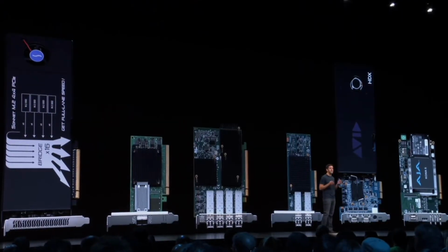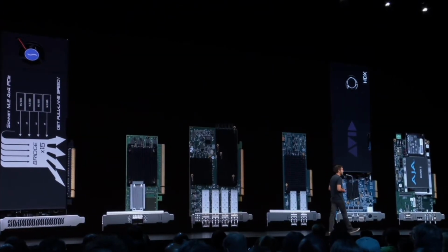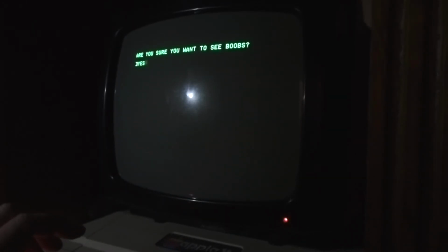So we're bringing PCI expansion back to the Mac in a big way. 8 slots, that's exactly how many slots the Apple II had, and I guess that's a parallel that just makes me smile. I wonder if I can get green ASCII internet porn on that one.